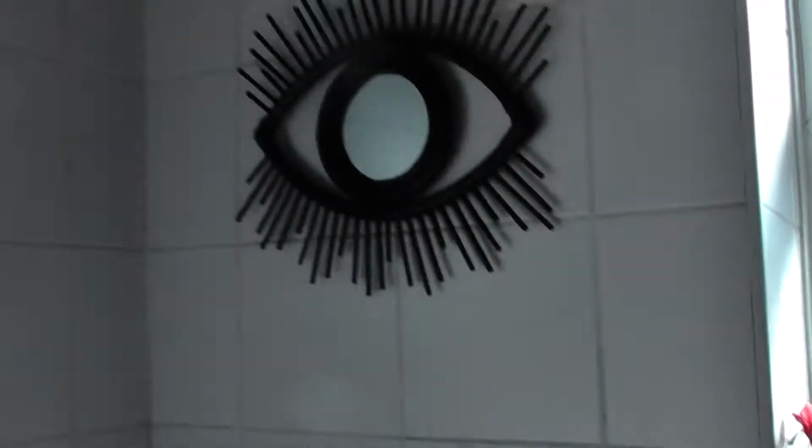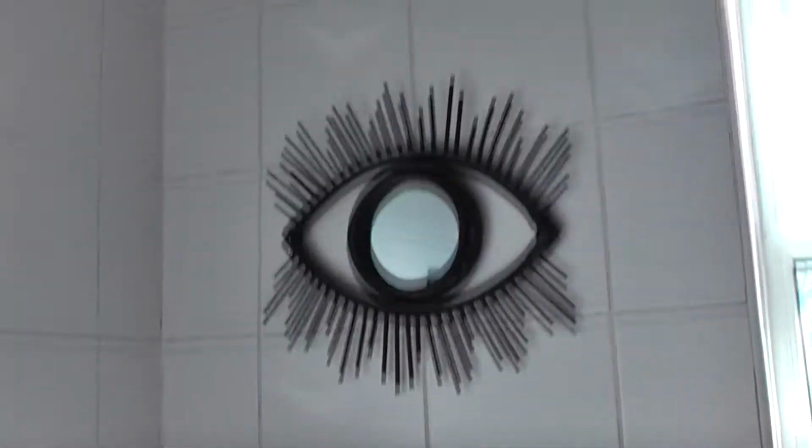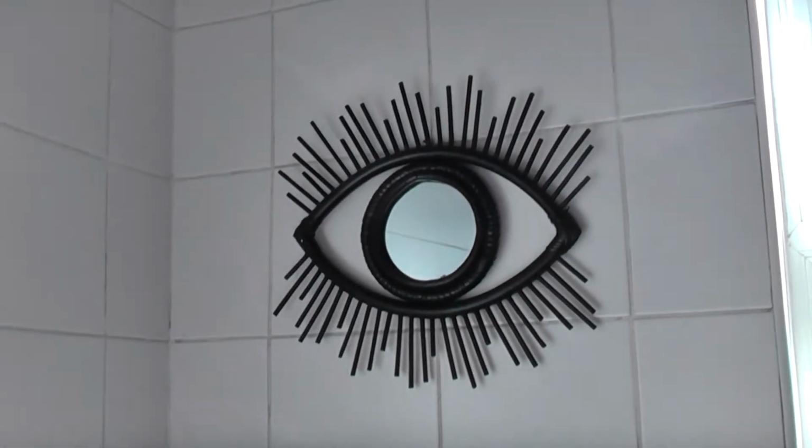And then on here, we just have a basket of products. Up on the wall is a mirror. I love this. It was on sale at ASOS ages ago. I don't think it's even there anymore, but it was £5 and I love it. And then this mirror was a B&M mirror and that was on sale also.